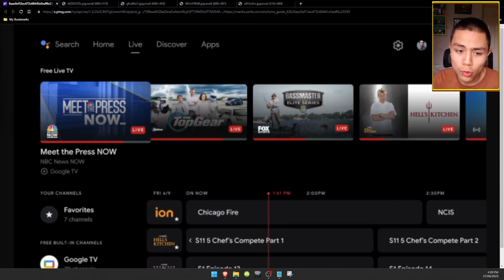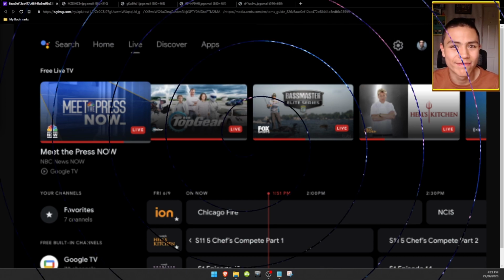Today on Stream News, Google have added a live TV tab to their home screen on the Android TV devices in the UK. Let's get started.